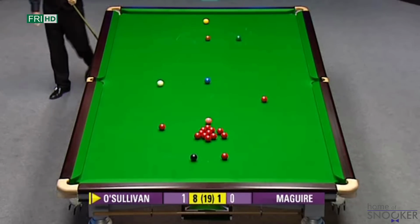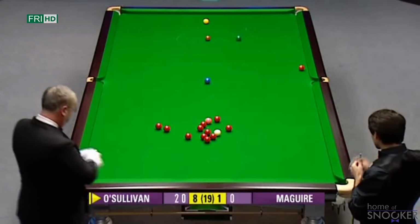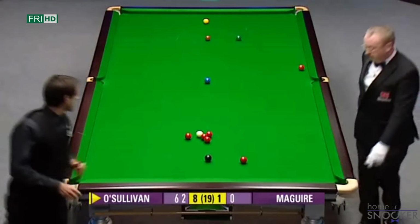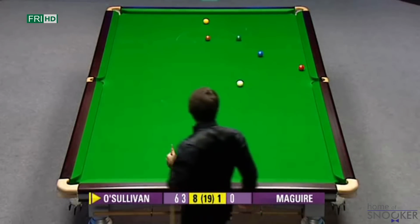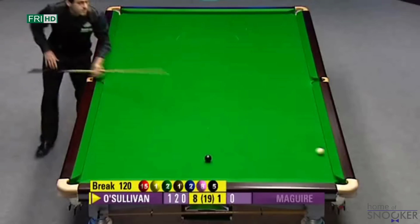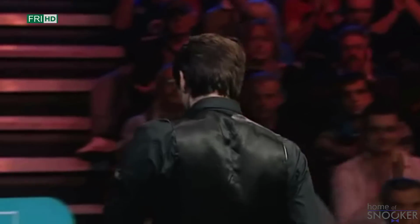Right in the heart of the pocket. Opportunity. Well, I think he's got one. 42. It was never perfect, that, playing. But there goes the century. 126. 126 on the field. And with that sublime break of 100.